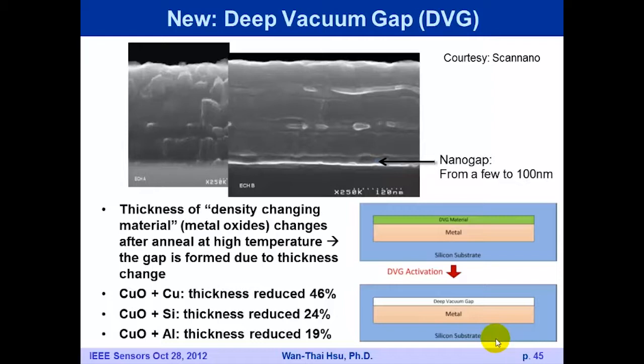And there are several combinations of material. Basically, it's more copper oxide based. If you combine copper oxide and copper, the thickness will reduce 64%. That means if you deposit 2 microns, you will probably get 1 micron of a gap. That's a very interesting technology, so that's one of the reasons I put it here. But some of the materials are not really that effective. Okay.